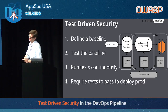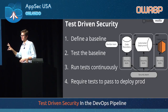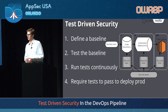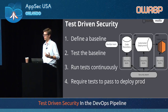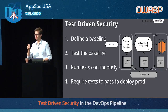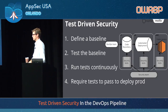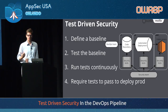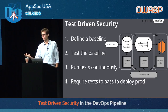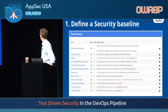And in that security baseline, your job as a security team, and what we spend a lot of time doing, is figuring out how we're going to test all of that stuff. Because it's difficult. You can test for the presence of a security header in your application, but as they said during the keynote, how do you test for authentication issues? Access control. All of these things are difficult, but this is where the security team really has value to add to the organization. And once you have figured out how to test, you can run this test continuously. And once you have run this test continuously, and your organization is on board and understands why and how you're doing these things, you can require this test to pass in order to go to prod. So let's break it down. The security baseline.